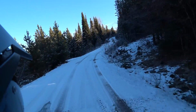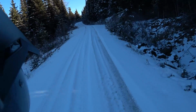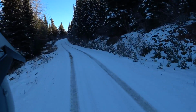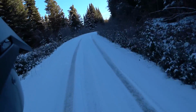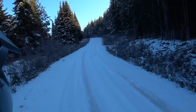Well, I'm pleasantly surprised, you guys. This is probably my first ride in a couple inches of snow with the Moto's hybrid without studs. And it's actually got reasonable traction. What you got to watch out for is ruts and the ice underneath the snow. It's not necessarily a couple inches of snow that's slippery.